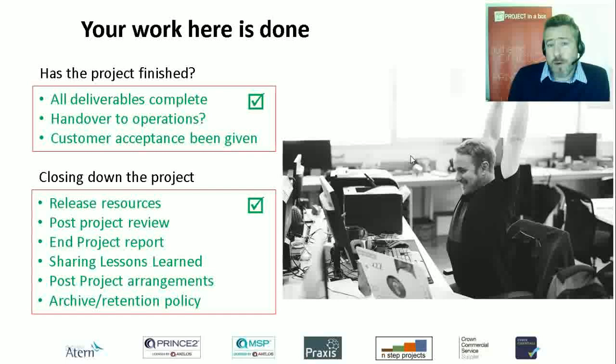On larger projects, that's quite common, especially if something's gone wrong. There might be significant lessons to learn. A sort of review of the project might be undertaken. Some organisations do that for every project. It might just be a quick 5-minute, 10-minute sit down and chat through. It could be more substantial than that as well.